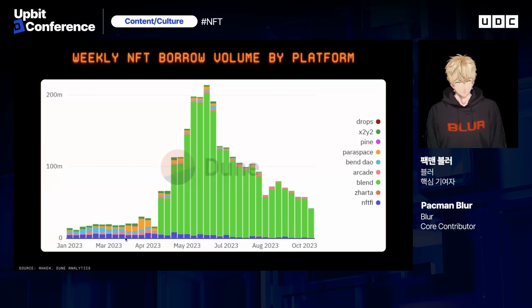NFTfi was a peer-to-peer lending protocol, so individuals were making loans to each other. And BendDAO was a peer-to-pool lending protocol. So instead of individuals lending to each other, NFT holders could borrow directly against the pool. This model was very similar to Compound and Aave, if you're familiar with lending protocols in the DeFi landscape.